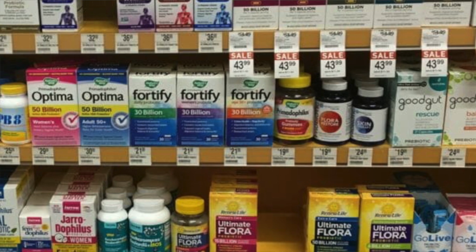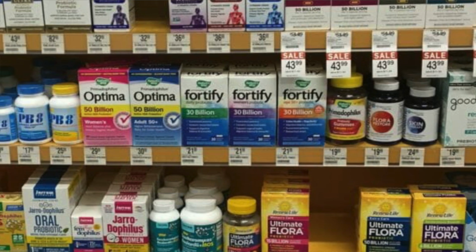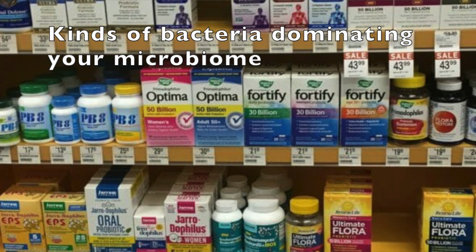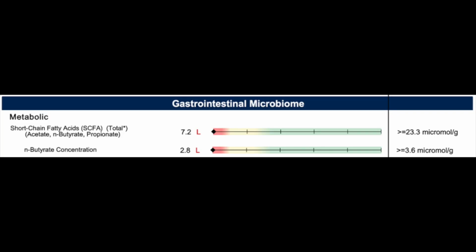For starters, these tests can provide information as it relates to the kinds of strains of bacteria that are in your gut. So the kinds of bacteria that you're low in or even high in, this information can be used to determine the best kinds of probiotics for you and for your particular microbiome challenges. Now, the other thing I like about a functional stool test is that of course, it can show the levels of short-chain fatty acids, right?